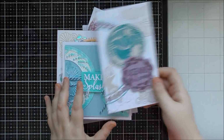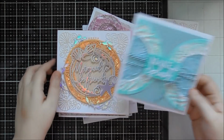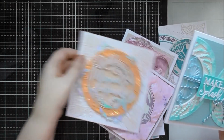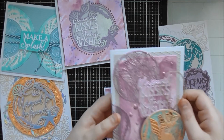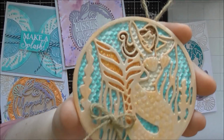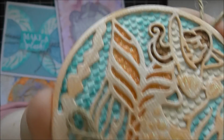So these are all the samples that I was making with a new release of dies that's coming out same time as this Dreaming Colour collection too. So I will show you a few of the different bits and pieces that I have used. So here, might as well, while I've just spoken about that, that's that seashell sand paper.